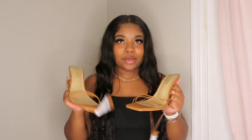These shoes, major no, honey. Don't get these. 1 out of 10 because they're cute. Other than that, do not get these shoes. Awful. I almost busted my butt, literally. 1 out of 10. Don't recommend. You're gonna be slipping all over the floor, almost falling, uncomfortable. Just don't get them.